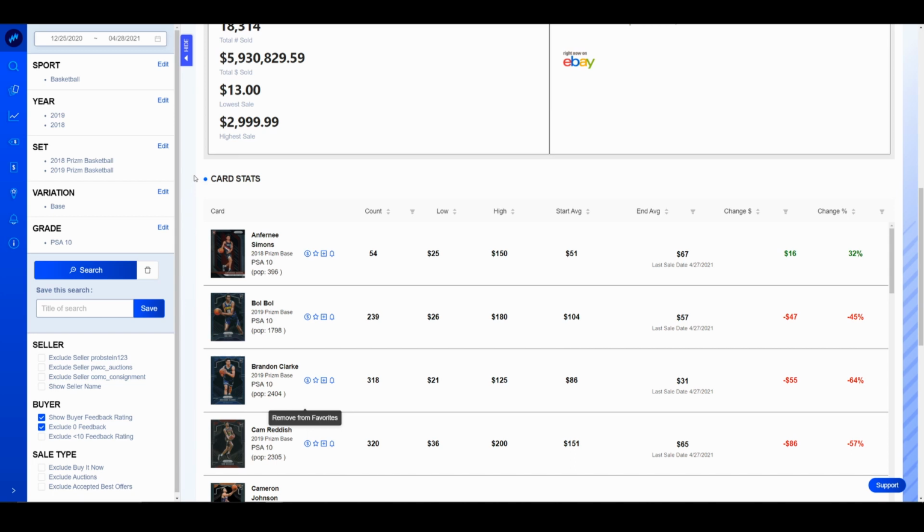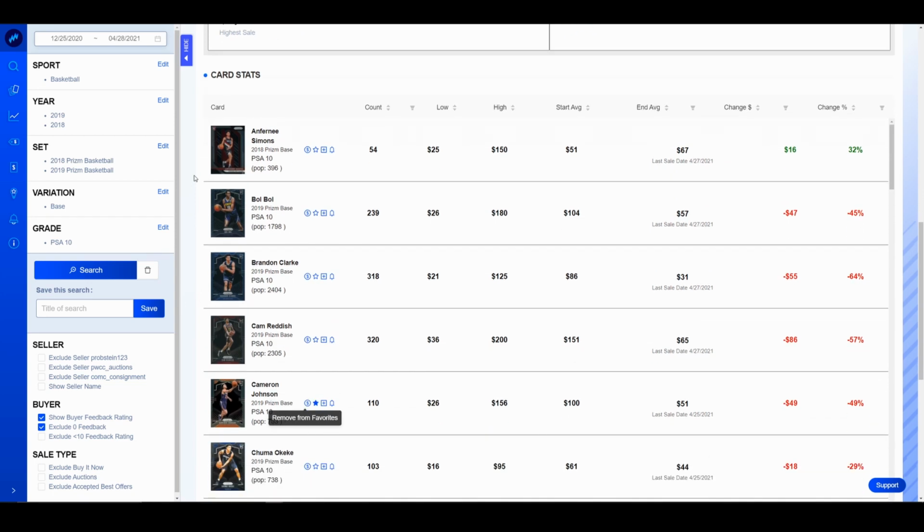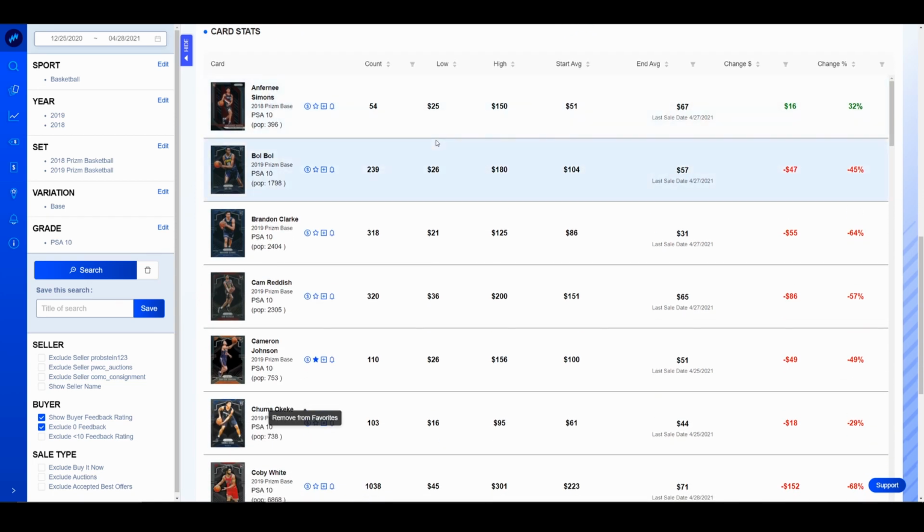And these are all the cards in PSA 10 that are in Market Movers. It is not every single card in the market, but most of them are. And they go in alphabetical order by first name. So I'm going to call out the greens because there's not many. Anthony Simons up 32%. I'm not going to read off every single one of these, but anything that's notable, I will mention. Bol Bol, the world famous, down 45%. And once again, this is over basically the last 4 months and a few days.